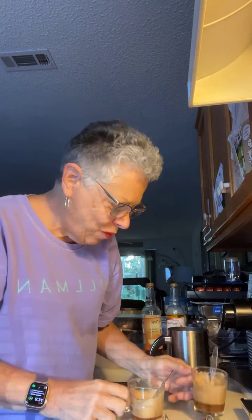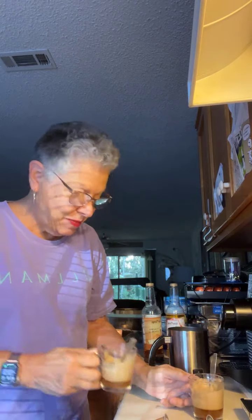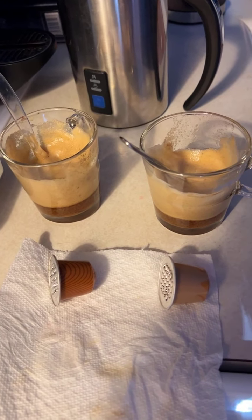Okay, try this one. This is the Caramelito. Okay. Alrighty, one more taste. Okay, this is my assessment. Okay, let's show you these two. So Caramelito, caramel creme brulee.